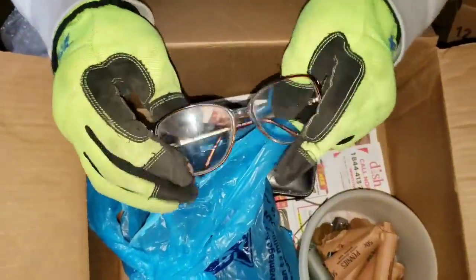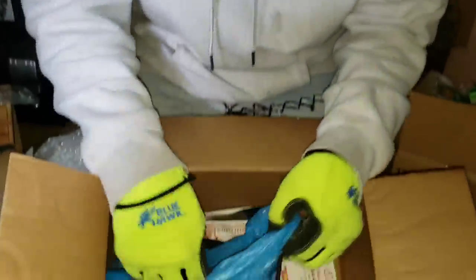All right, here's some glasses. Actually, what do you think? Better or worse? Worse. Yeah, probably. I can't see any better either.